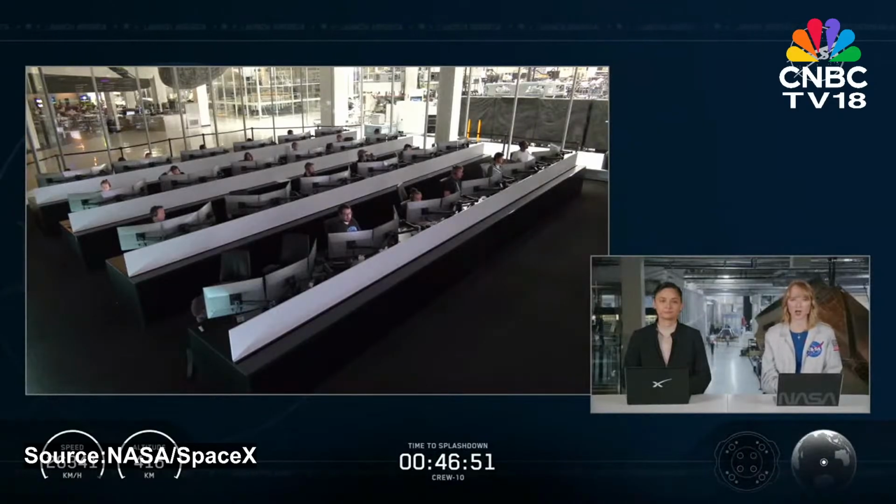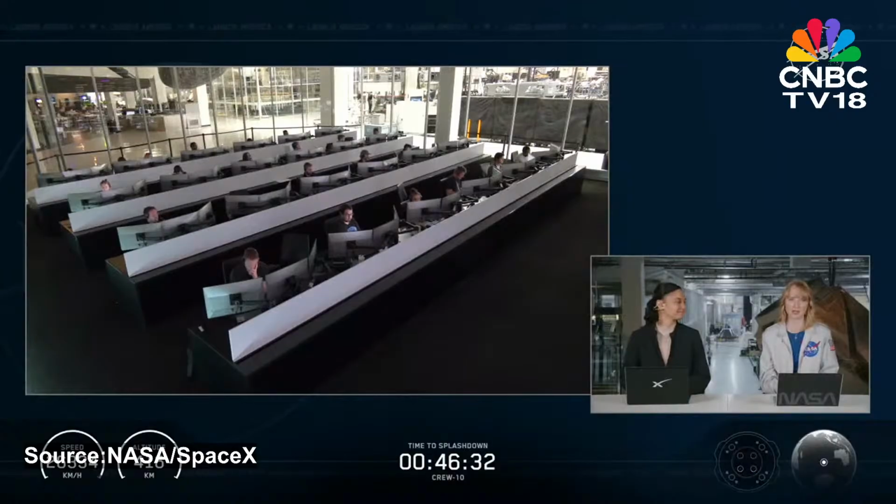And then JAXA, or Japan Aerospace Exploration Agency astronaut Takuya Onishi will have spent 263 days in space across his 2 flights to station. And then, of course, this was the first flight for both NASA astronaut Nichole Ayers and Roscosmos cosmonaut Kirill Peskov, so they will have both logged 148 days in space.